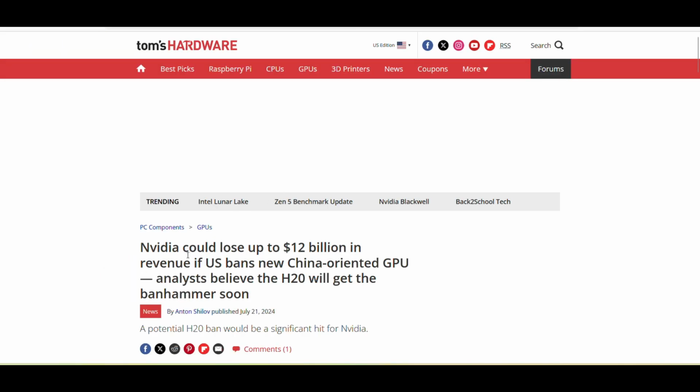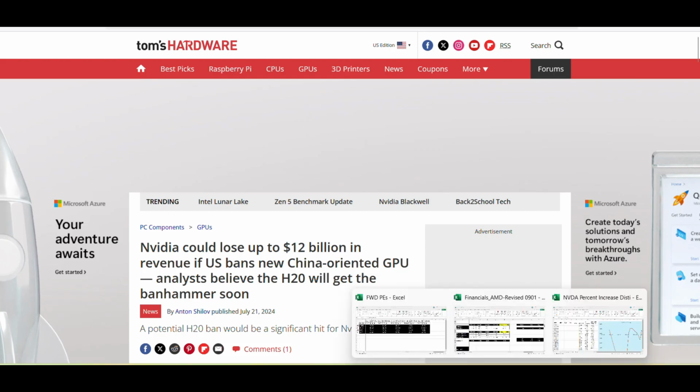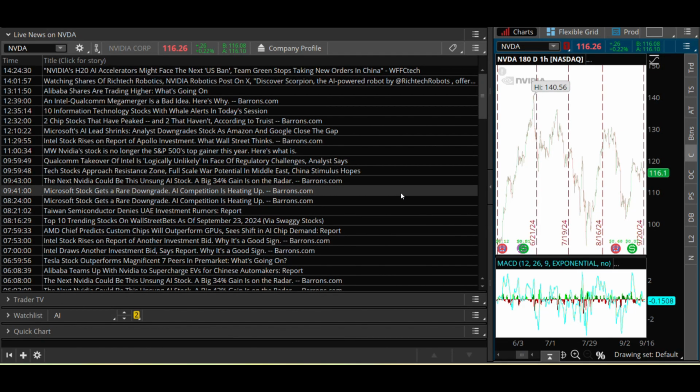Let's take a look. It says that Nvidia could lose up to $12 billion in revenue if the US bans new China-oriented GPU. A potential H20 ban would be a significant hit for Nvidia. So if that happens, probably that will be a big impact on Nvidia. If that news was true and going to happen anytime soon, I'm not sure why Nvidia was not down today. Maybe the stock market already absorbed or digested this news sometime in July or August, so that's why it's not something new for Nvidia stockholders. You can write in the comment section what you guys think.